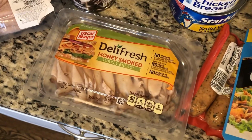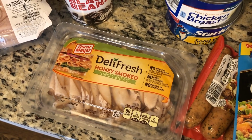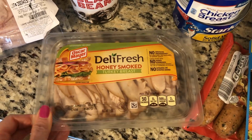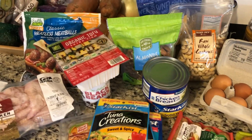A lunch meat, a deli, turkey, ham, something like that's definitely an option. Might not stay as good once it's open, but this one here says it's good until June as long as it's not open. So I can stock up on that and then have it there for when I need it.